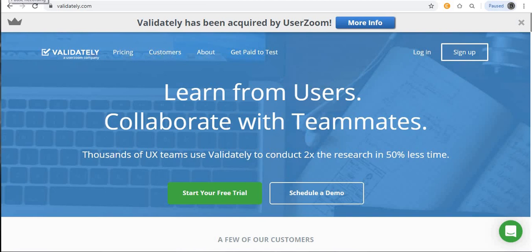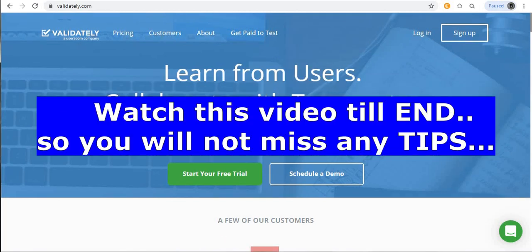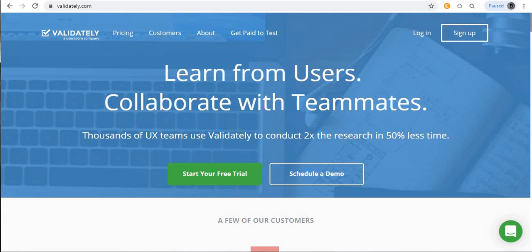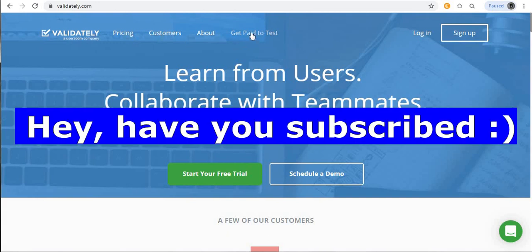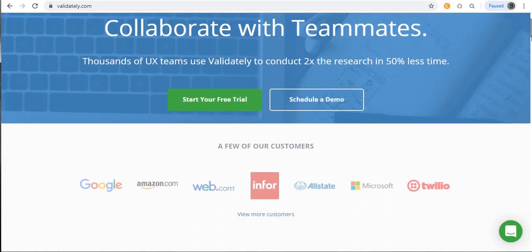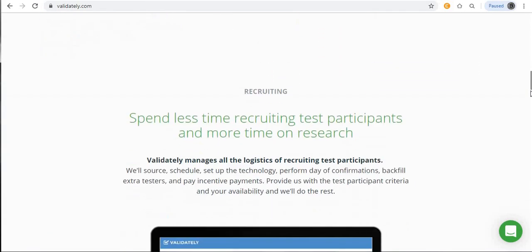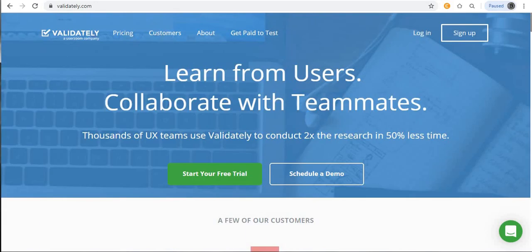Guys, can you see right now, the website I will be showing you today is called validately.com. You can see right here, this is their homepage, but this is not where you will be clicking. Can you see this icon right here? Just click on get paid to test, because you'll be earning money from this website. That's the purpose of revealing this process to you, so that you can make money online for free. Can you see this icon right here? That's get paid to test.